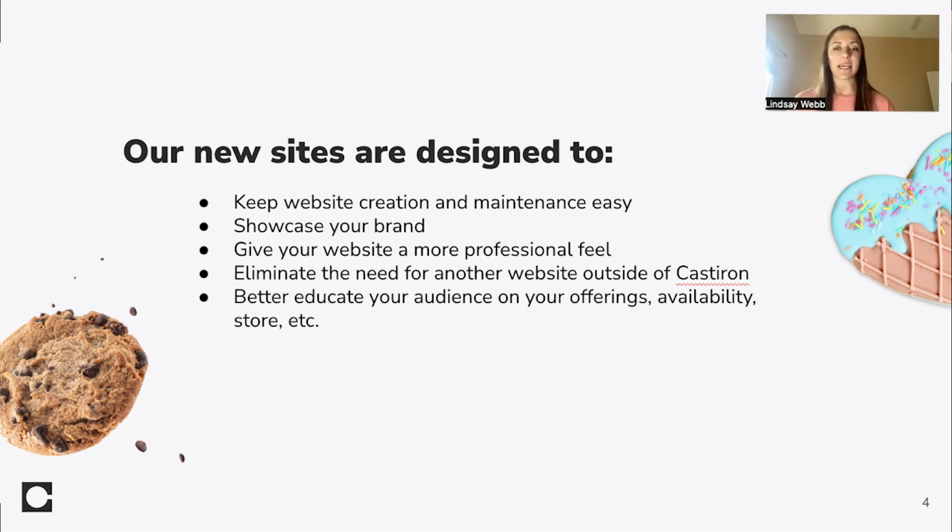Our new sites are really designed to do 5 things. Number one, keep website creation and maintenance easy. We believe it should be super easy to make changes, to edit your content, and to turn pages on and off, or certain features on or off as well.